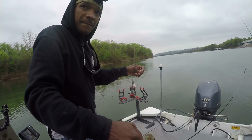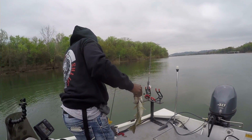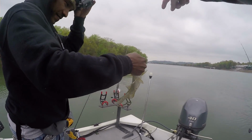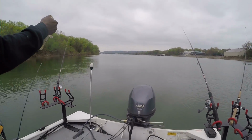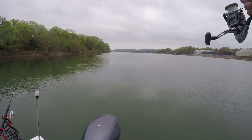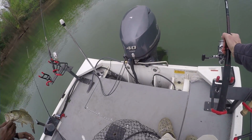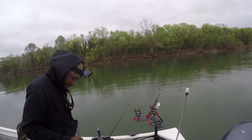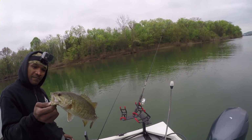Guys, we've caught so much smallmouth today, but only two catfish. We have two rods rigged with chicken, and that one was about to get snagged. But most of the fish we're catching today for bass are around this size.